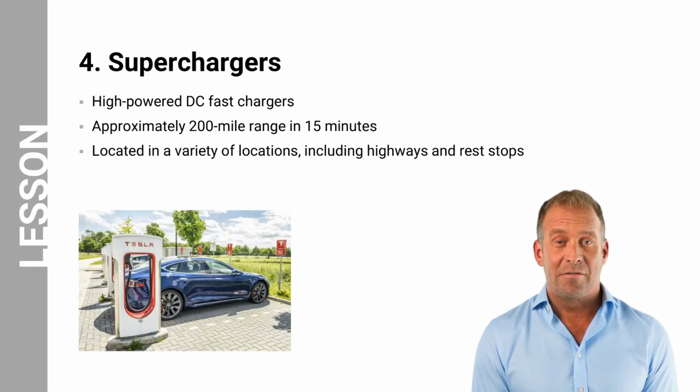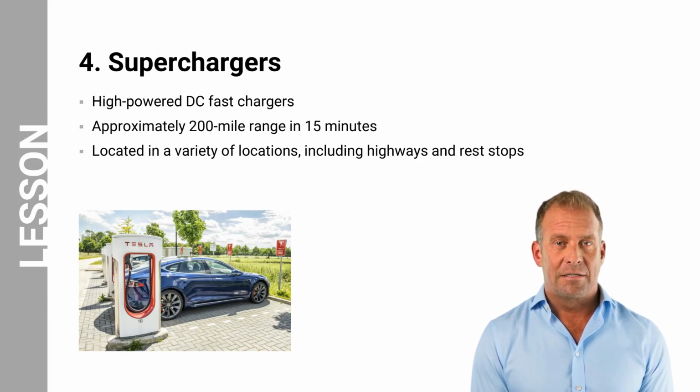Superchargers provide an ultra-fast charging experience for EVs. Tesla vehicles have access to a proprietary fast charging network called superchargers. These high-powered DC fast chargers are designed for Tesla battery electric vehicles, abbreviated as BEVs, and provide fast charging speeds for Tesla owners. Tesla has opened its supercharger stations to non-Tesla electric car owners.